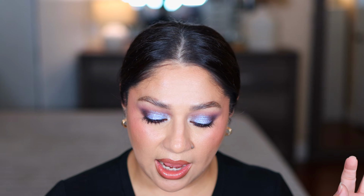If you don't know, Fenty Beauty does have bomb lip products. The lip liners I really do enjoy. If you have not tried them, they are super long lasting. The reason why I like the Makeup by Mario and I am recommending it more than the Fenty Beauty ones is because this one right here actually gives you a little bit more time to blend it into any products that you add to your lips, whether it's a lip gloss, lip balm, or lipstick.